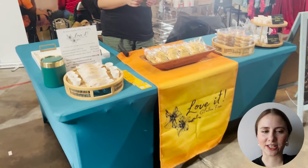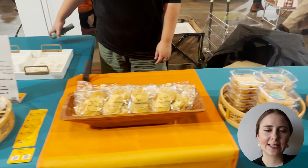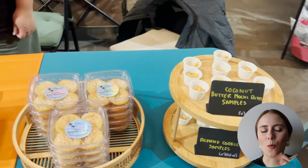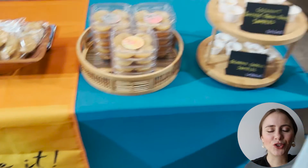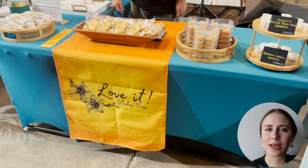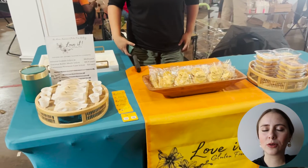Now this next vendor, I love their booth. They've also got some strong branding, a fun color palette, a variety of display cases, signs that clearly display what their products are, and what I love most of all from this vendor is that they offer samples. Just coming from a customer perspective, when I've been at different festivals and I'm not participating as a vendor, if I go up to a booth and they have samples, I'm like 75% more likely to actually order something from them than if they don't have samples.